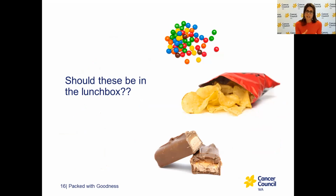Typically, we would have called these foods birthday party foods because they were designed to be a one-off. They were designed to be occasional. They were designed to be sort of a novelty food. However, if junk foods are appearing in the lunchbox on a regular basis, then they become everyday food and they're no longer a sometimes food.